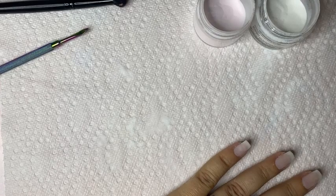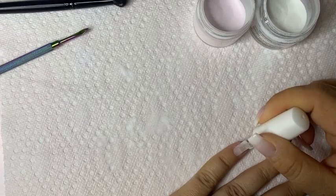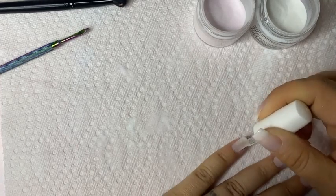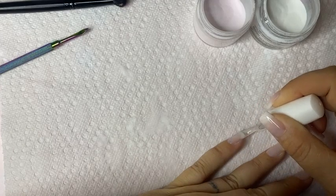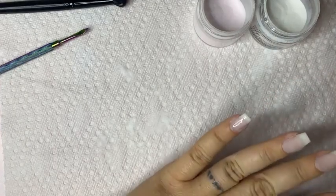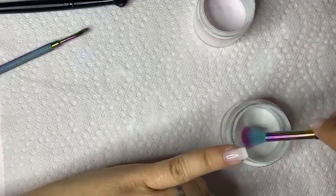Alright, so now we're going to go in with our third and final layer. And I'm going to rotate back to the white on this one. So you always want to alternate.